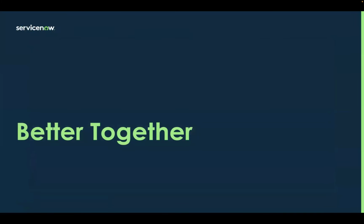All right, so as you can see, performance analytics and process mining, very complementary, the what and the why, the information and the insights. We've been on a journey to bring these solutions together on the ServiceNow platform. I'm going to run you quickly through that journey in slides, and then we'll jump into the instance and we'll look at how some of these things work together live.